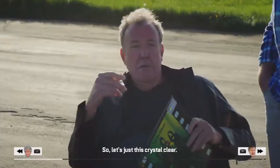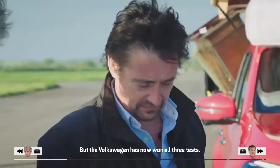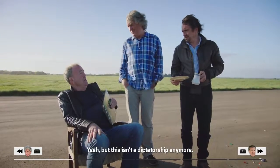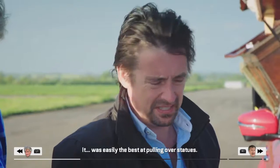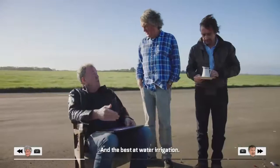Yes. So let's just get this crystal clear. Okay, we haven't escaped with much. But the Volkswagen has now won all 3 tests. Who decided that? Me. Yeah, but this isn't a dictatorship anymore. We topple the dictator. Yeah, it's a democracy. It was the fastest by a mile. Yeah, it is. It was easily the best at pulling over statues and the best at water irrigation.